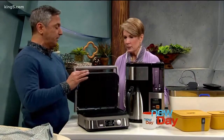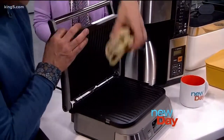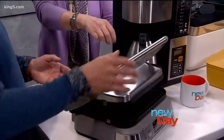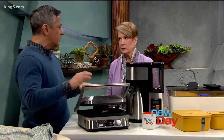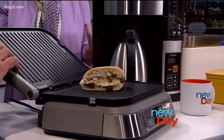Also, it works as a panini press, right? So I bought a little sandwich. You have a sandwich here, got it? I do. So you can put it as a panini press, or it just flips up, and then you cook it like this. Cook burgers like this, or you can flip it and do the grill, and it will sear. It's got high temperature searing for fish. It does everything. That'd be great for at home, but also for an apartment or a small space.